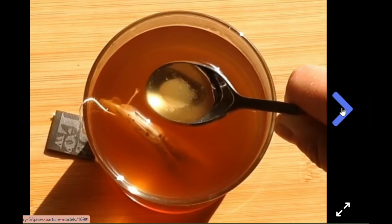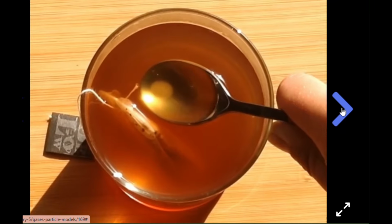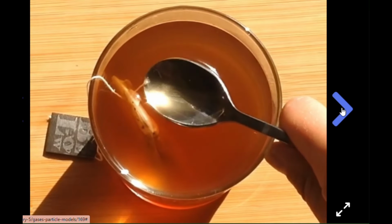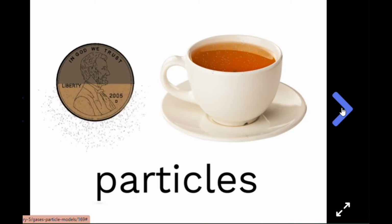When you dissolve sugar in hot tea, it seems to disappear, but you know from tasting the tea that the sugar's still there. That made sense if you visualize the sugar getting broken up into tiny particles too small to be seen. What we're doing when we think of substances as being made of particles is we're creating a way to help us visualize something that we can't directly see.